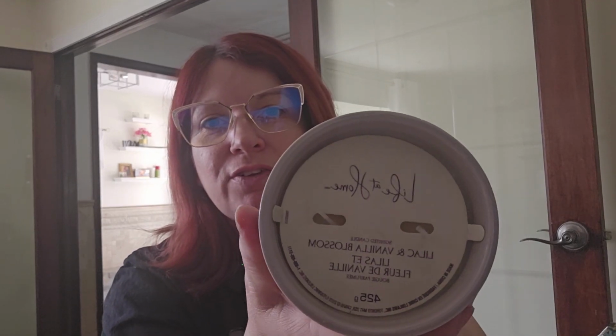So the candle was on sale. I can't remember if it was $9.49 or $9.94, so it was either $9.50 or $10. So about $10 for this nice 2-wick candle, and it's a Life at Home, the Superstore or Loblaws brand. And it is Lilac and Vanilla Blossom. I thought that was so funny. I found a candle that's called Lilac, and I found a mug covered in cats. So this is going to be a perfect birthday present for her.